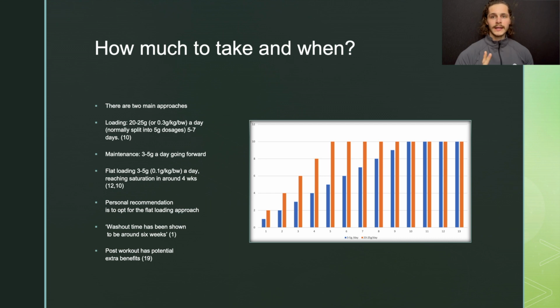Well, there are two main approaches, both of which have been proven to work. First of all, you would have probably heard that you need to do a loading phase, bro. Yeah, you need to load it. You don't actually need to, but if you wanted to, a loading phase would be taking 20 to 25 grams every day for 5 to 7 days.